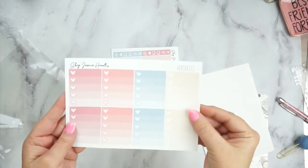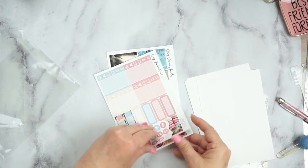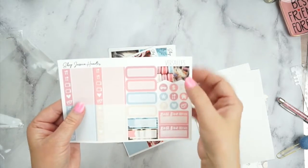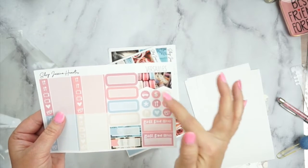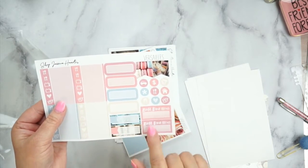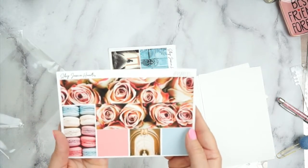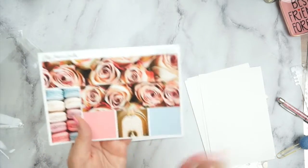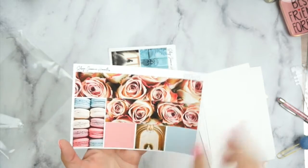Then you got your full checkoff list. Then you got your littles, quarter boxes. These little flags, I love these flags. They're always just so vibrant. Her icon, some appointment stickers, a couple of bill dues. Look at this bottom washi, y'all. Is that not beautiful? And this church, and this is some solid color washi, and this filler washi.